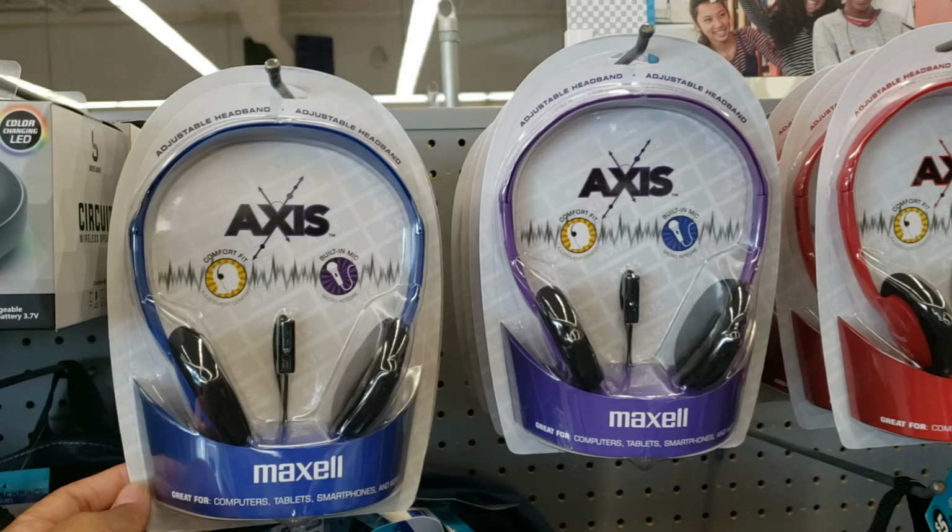I'm here at Five Below and I'm just checking out what they have for back to school. They have some $5 backpacks. These are all five. Bluetooth wireless speakers, $5. They have some headphones.